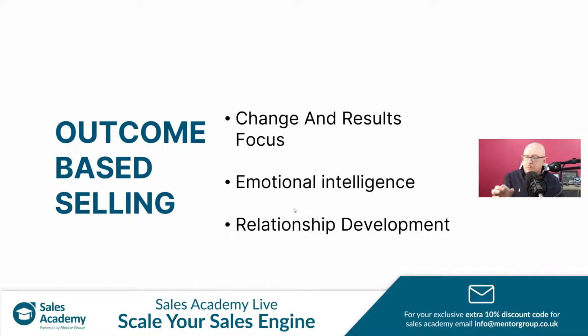It can improve your cash flow. It can protect you from all sorts of things. It means that you get the best margins and all of those things. So it's the outcome that really delivers the result.